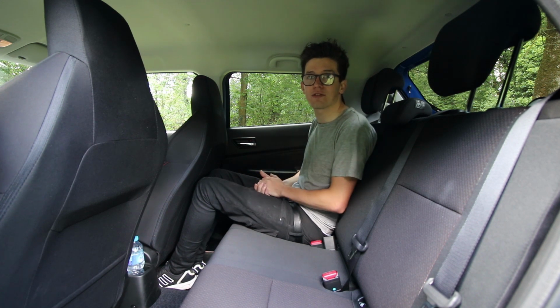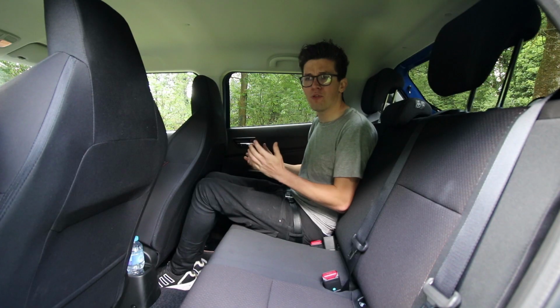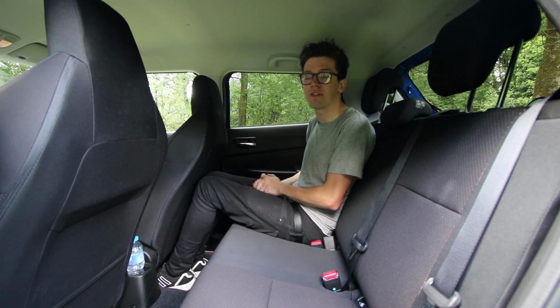The privacy glass doesn't make it too dark back here. You have also got ISOFIX points and curtain side airbags. Overall, for a hot hatch, the practicality in this car is very good.